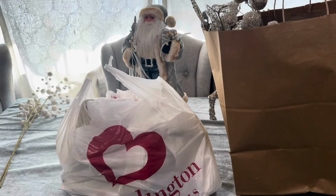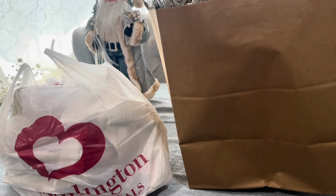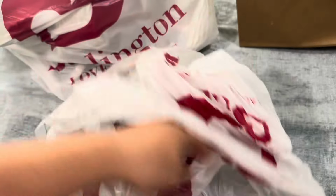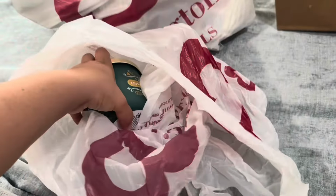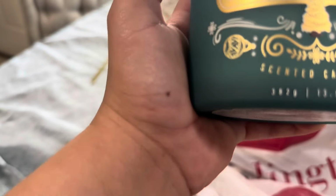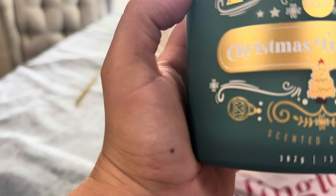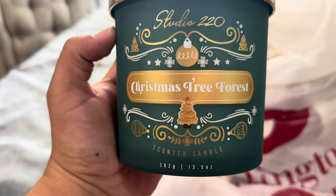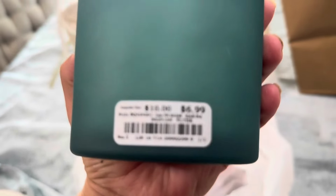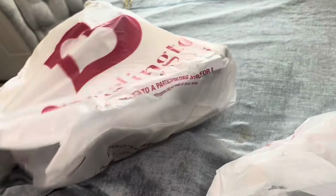Okay, so I went out really quick to go buy a tree skirt for the tree, and I ended up grabbing a little bit, not a lot, just a little bit more Christmas decor. But let me show you. So, from Burlington, I got this candle. It smells really, really fresh. It does smell like forest. So I liked the smell, and I was like, okay, I gotta take it. So it was $6.99.